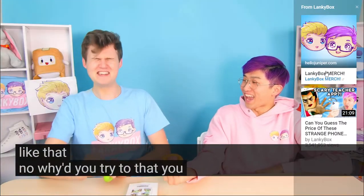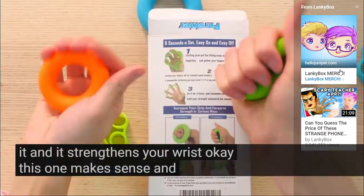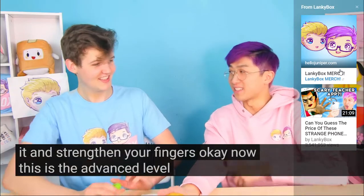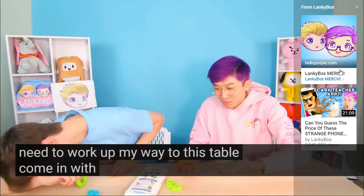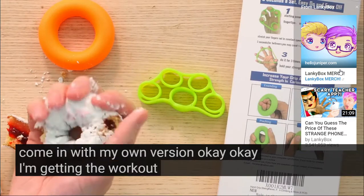Are you insane? You can crush it and it strengthens your wrist. Okay, this one makes sense. And you can pinch it and strengthen your fingers. Okay, now this is the advanced level. I think I need to work up my way to this. I'm gonna come in with my own version. Okay, okay. But I'm getting the workout.